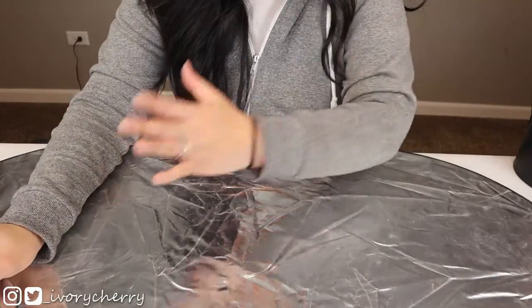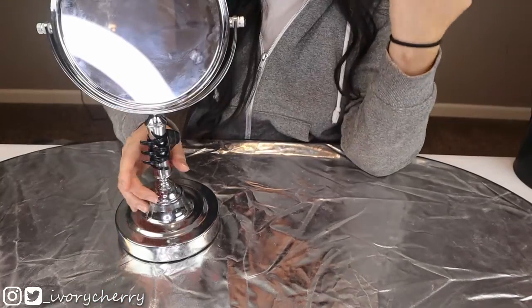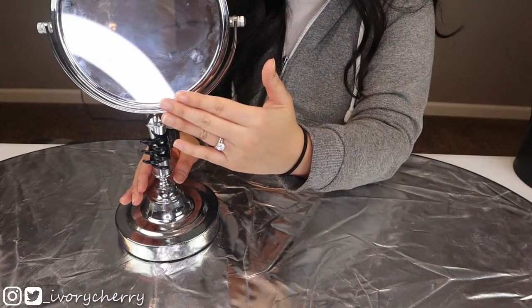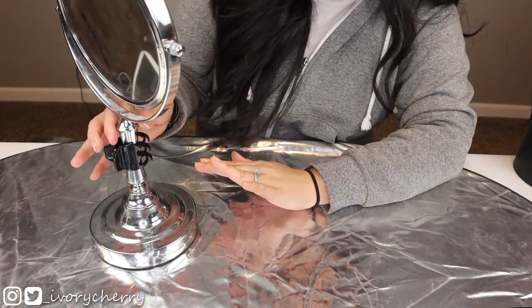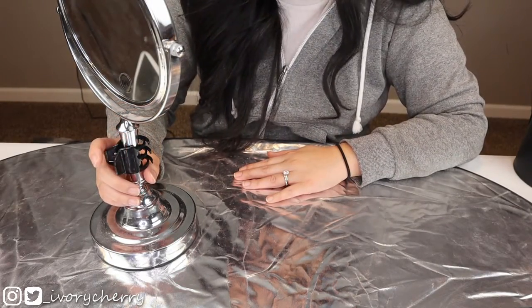Okay, moving on to the things that are to the right of me. First off, we have a mirror. If you want to feel bad about your skin, look at the ×10 magnification. Okay, it will make you humble real quick. Anytime I'm like, ooh, my acne's clearing up, my skin's looking a lot better, and then I look into the ×10 magnification and I'm like, never mind.